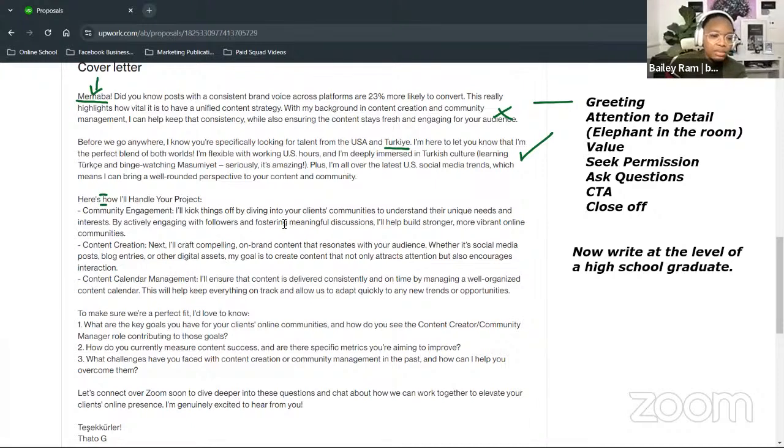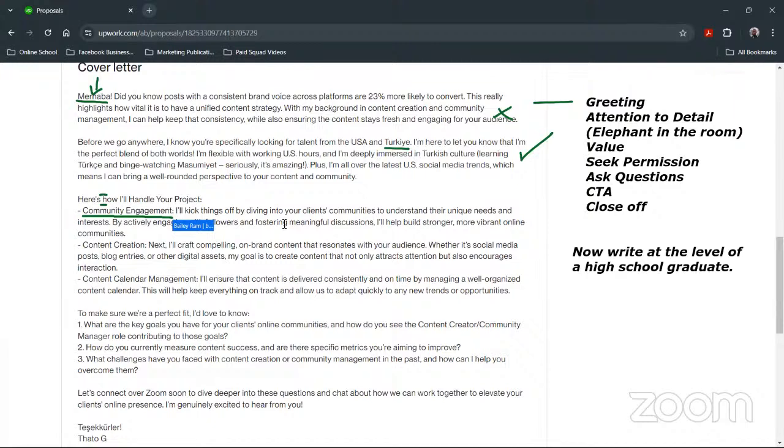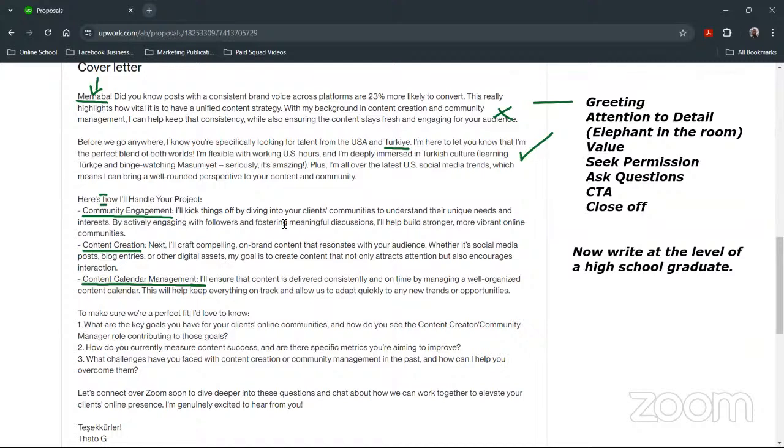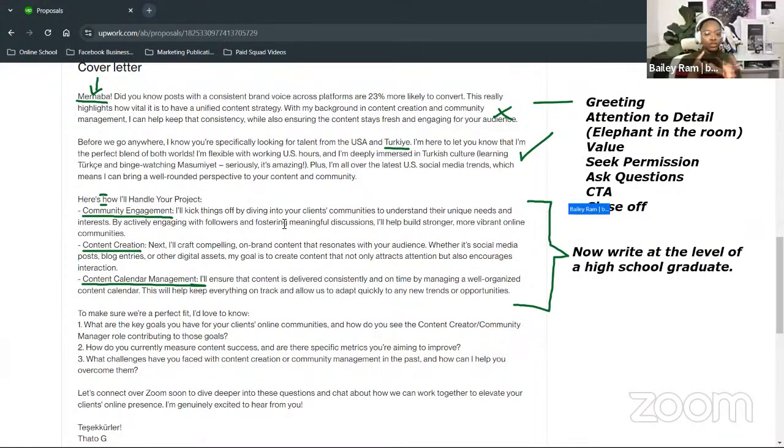Okay, so the other thing that I wouldn't do is have these little headings. Normal people don't write like this. Instead of "I'll kick things off by diving into," you can just say, "start off by looking at your clients' communities to understand their unique needs and interests, by actively engaging with followers to help build stronger." Okay, this is good. And then next, "I'll craft compelling on-brand content." So this is why it's so important. Can you see that? Because it just doesn't sound human.